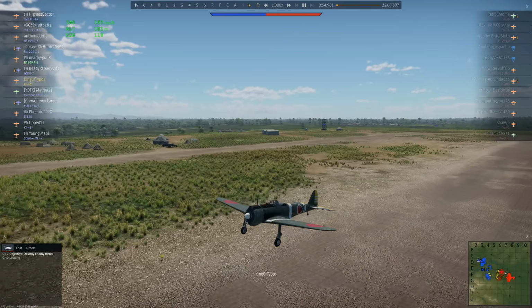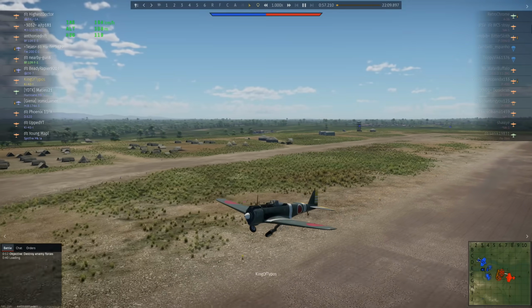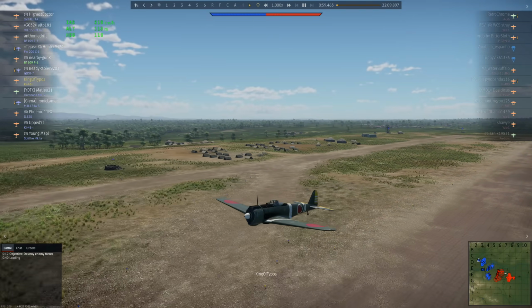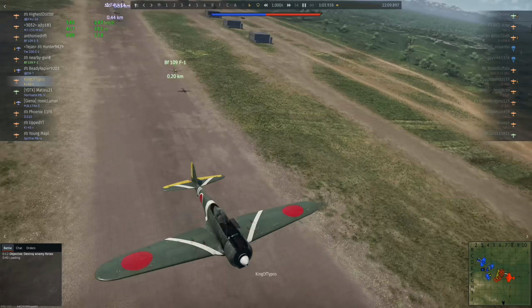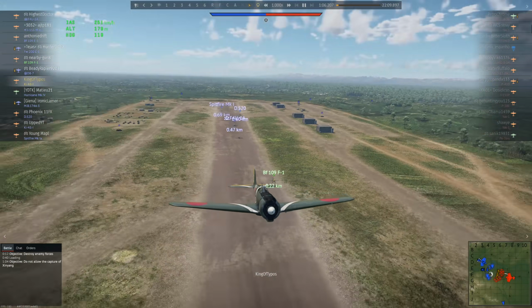Anyway, cracking on here with an air-realistic battle, starring the king of typos, here in a Japanese World War II fighter aircraft that isn't the Mitsubishi Zero. So who knows what it actually is? Don't look at the team list.